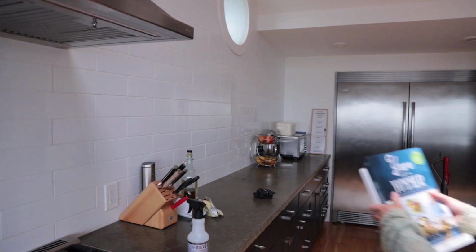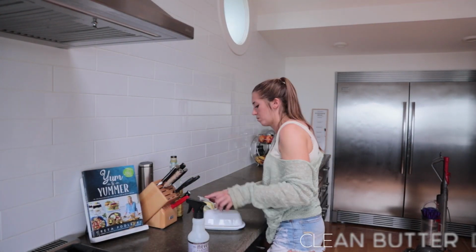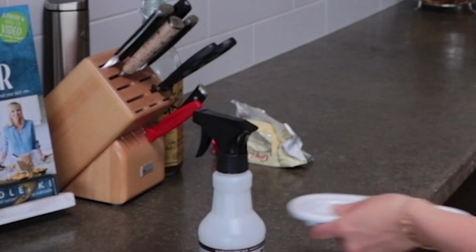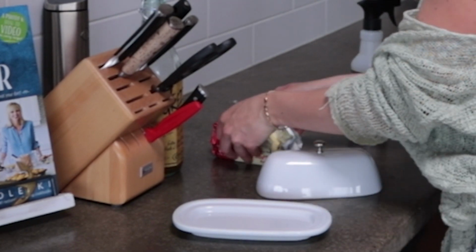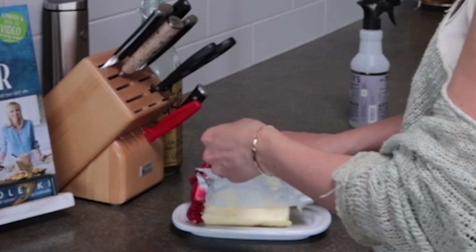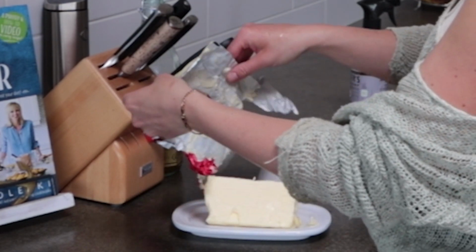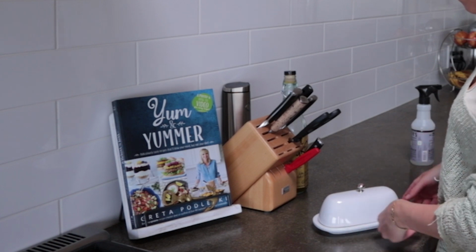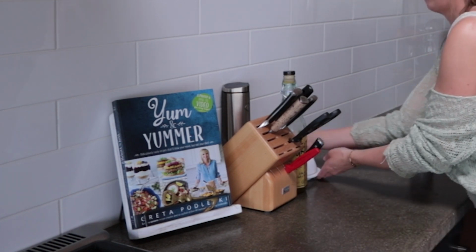I know some of these are so random, but clean out your butter dish. These are things that I would never get to during the week because it's so busy, but I like to refresh and reset on Friday. That way I can enjoy it all weekend and we're all set for the week ahead. So clean out your butter dish, restock it, and you will feel so much more organized.